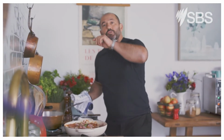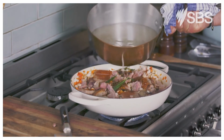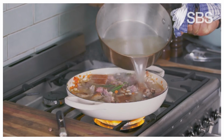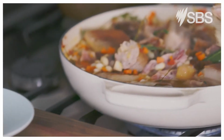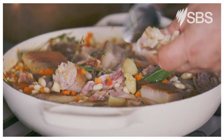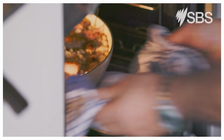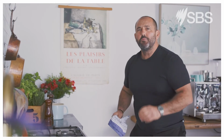What I'm going to do now is use the stock I used to cook the ham hock to cook my cassoulet. Nearly ready to go to the oven, but first I want to add a little bit of confit of garlic. And don't be shy with it. Let's put it in the oven now. Let's leave it for a good hour, and that should be perfect.